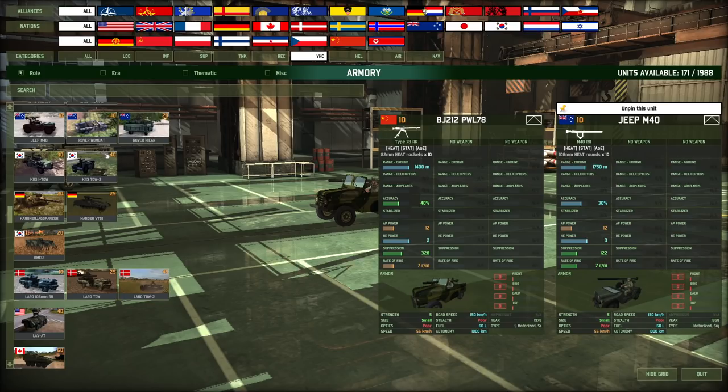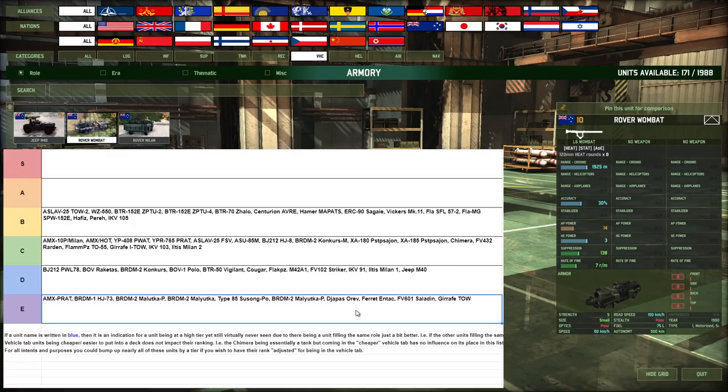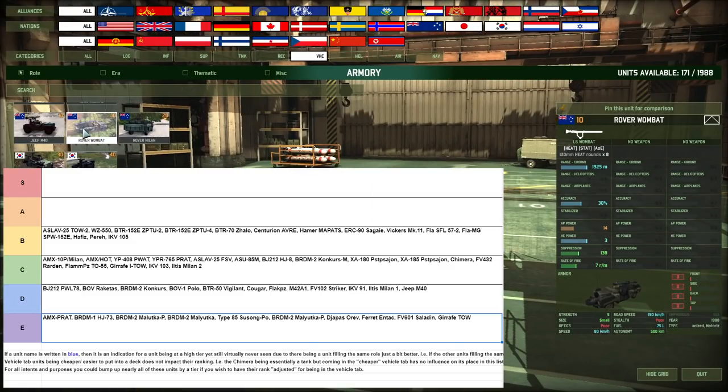Take a look at the Rover Wombat. It should also have... Rover Wombat. Yeah, has normal aim time of 1 second and 1.4 seconds respectively. Of course, the Rover Wombat is kind of a meme these days. I agree. It seems to have the best recoilless rifle of any Jeep, as far as I understand. Even more range, actually pretty good. Given that it's 10 points, pretty good range.